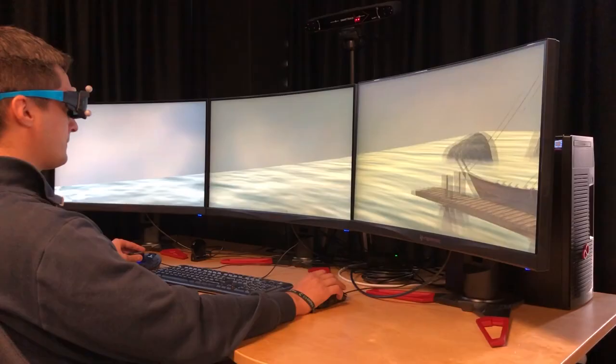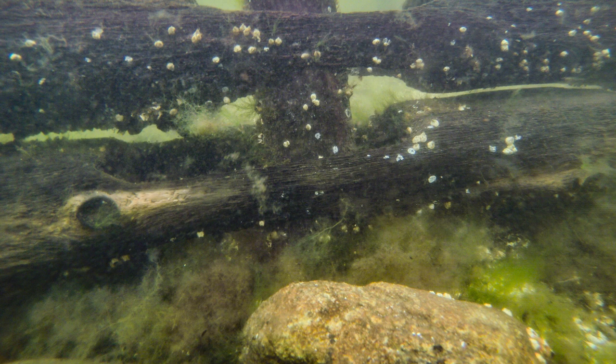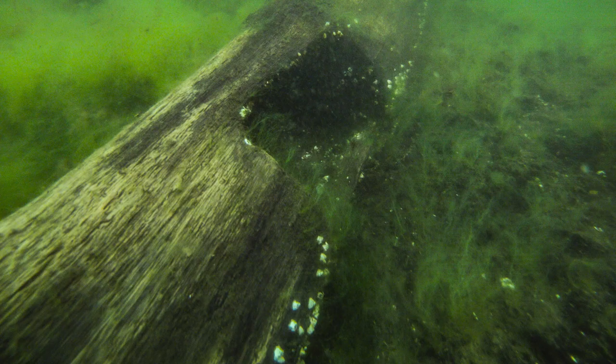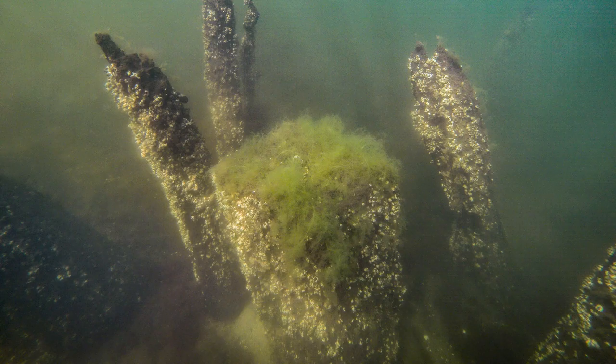Another visualization of the early medieval port is shown in an installation for the virtual presentation in the fishing port of Putsk. It is very important to protect this sensitive heritage site at the bottom of Putsk Bay, especially against illegal divers or natural threats, such as erosion.